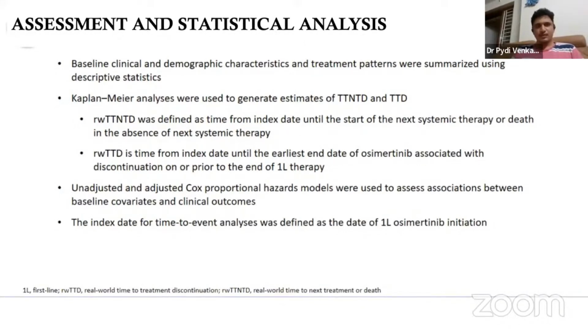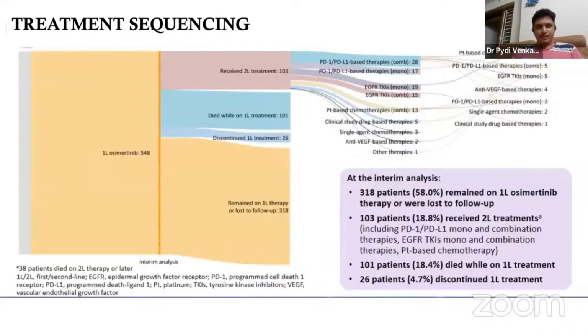The outcomes were TTNTD, which stands for time to next treatment or death, and TTD, which stands for time to treatment discontinuation, as we had already seen for other studies. Among 548 patients who were started on first-line osimertinib, around 58%, that is 318 patients, remained on treatment or were lost to follow-up when this study was analyzed. And 18.8% of patients had received second-line treatment, which included PD-1, PD-L1 combo or monotherapy, EGFR TKI monotherapy or combination, or platinum-based chemotherapy. Around 18.4% of patients had died while on first-line therapy, and 4.7% discontinued first-line therapy.